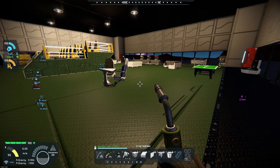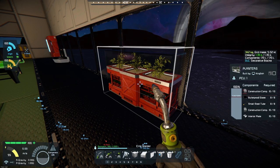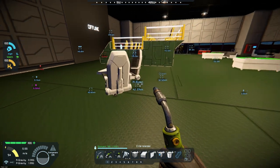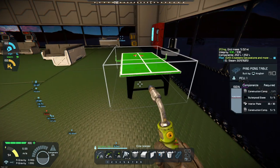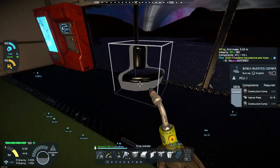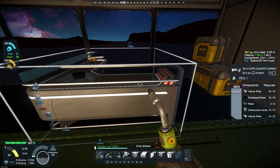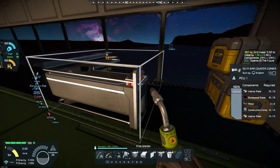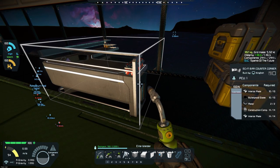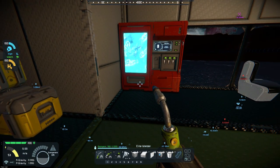Okay, I think I'm reasonably done up here. I'm pretty happy. Got the planters in here. I've got another set of tables on this side. Here's the ping pong table. Couches scattered around. A chair sitting here looking out over the ping pong table. There's the bar, and some storage crates for stuff that they'll use at the bar, a Klang Cola machine.